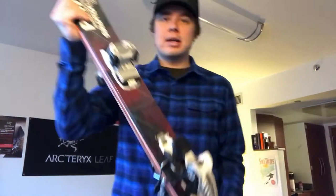These skis have the Marker Griffin bindings on it, very standard binding that you would get for really any kind of alpine or in resort skiing. This is really what this guy is for. It's kind of my all mountain ski. This is my daily driver. This is what I ski with almost 90% of the time.